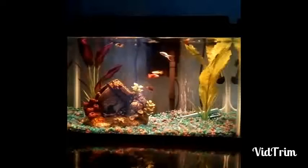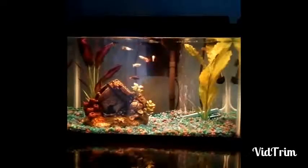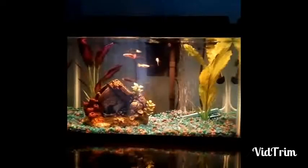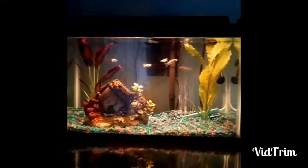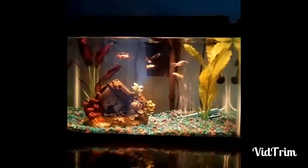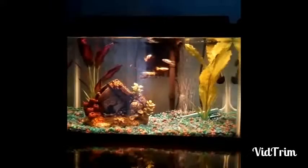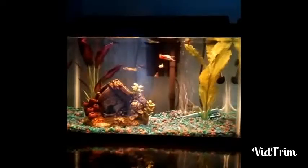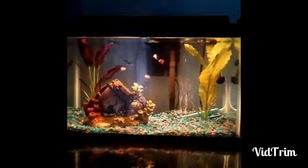So I just went to the pet store and got them, and I set this tank up, and I got all the decorations, and then I got them. And then the Molly and the 2 platies in here, I got because I was getting fish for my 55-gallon, and I'm like, I want some more fish because I only had 4 fish in here, the guppies, and this tank was kind of empty, so I just got some more fish.